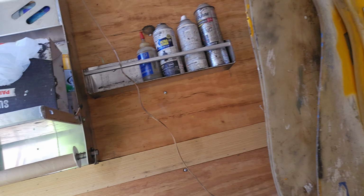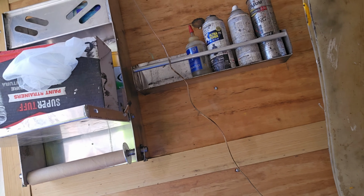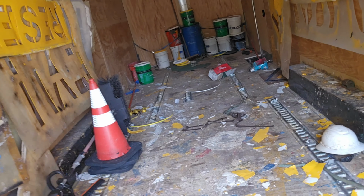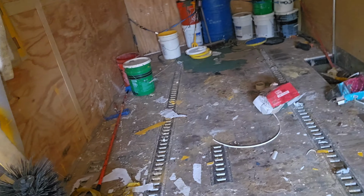I got a couple Target boxes. These fold up when you drive, so they don't fall down. So yeah, that's my paint trailer. It's an 8 by 24 foot, and it's messy. Why did I make a video now? I should have cleaned it and then made the video. But that's what everybody does. So this is me. This is real life.